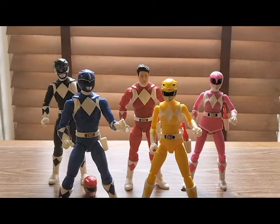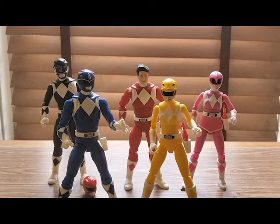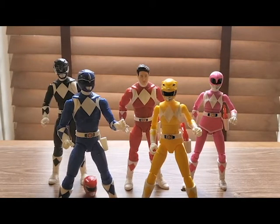Final thoughts. I love the Mighty Morphin Power Rangers. Always a huge fan as a kid. I love the Lightning Collection of the figures. Granted, we've had different versions of the toy line in the past, but I think Hasbro has really nailed it. They have really hit it out of the park with their Lightning Collection series.